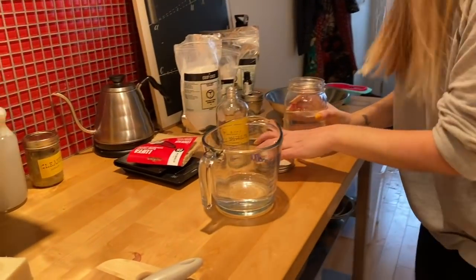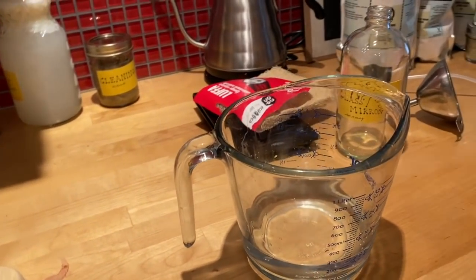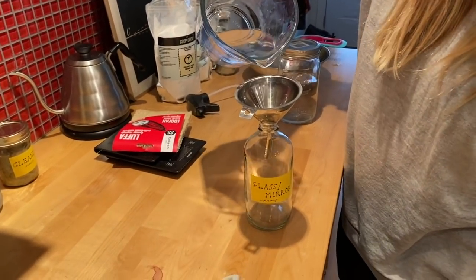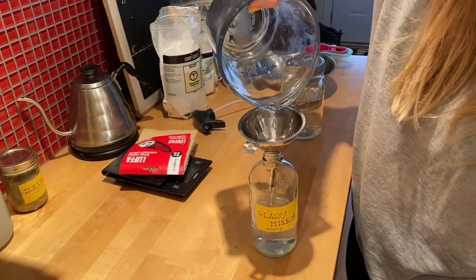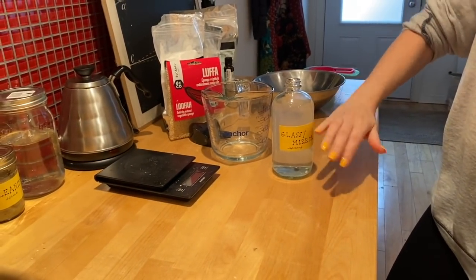There we go. That's 250, and water. Oh, it smells good. It's 12% vinegar, so it's actually not very strong. And this one happens to be organic. I know that this is a 500 ml bottle, so I'm just going to top it up. So it's equal parts vinegar and water.